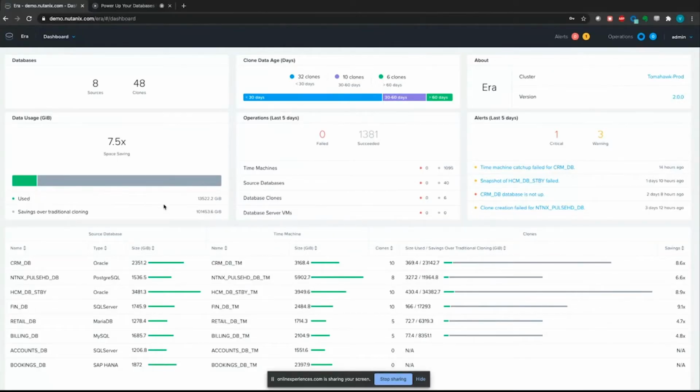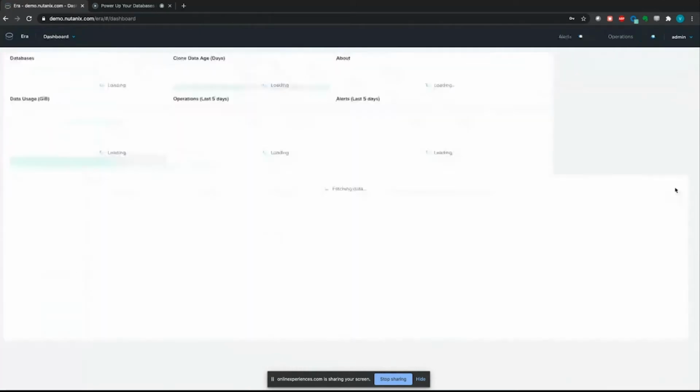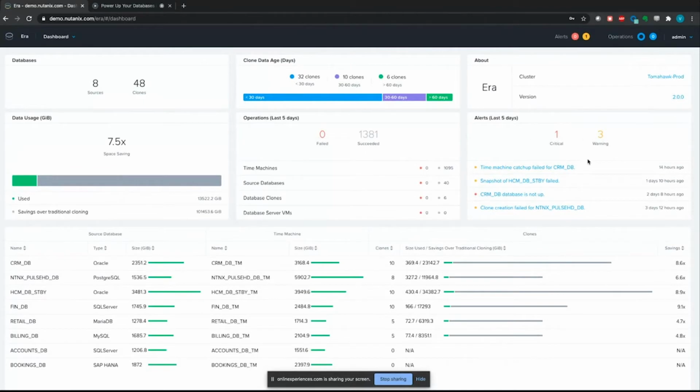This is how the Era UI looks. Being a DBA, I have tested many products around database as a service, and in most cases, I see the landing page, the dashboard itself, is pre-cluttered. This was one of the design factors: we had to simplify the dashboard itself. If you see, any useful information you need is there in the dashboard. It's not cluttered. If I need to find any failed events, all I have to do is click on failed, and I can see what failed. Same goes for critical alerts, warnings, how many source databases I have, how many clones I have. I can get all this good-to-know information.